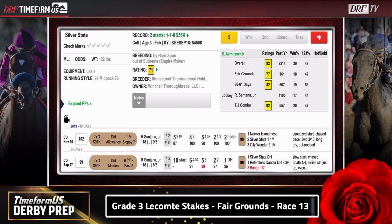I don't think he's going to have a whole lot of trouble handling the 2-turn distance for the first time, because while his dam Supreme was primarily a sprinter, there's really a lot of stamina in the second generation of this female family. Supreme is by Belmont Stakes winner Empire Maker, and the second dam, rather, is actually a full sister to Kentucky Derby winner Monarchos. So there are real classic bloodlines here, and I feel like Silver State is one that can take a step forward and beat this Lecomte field in just his third career start.